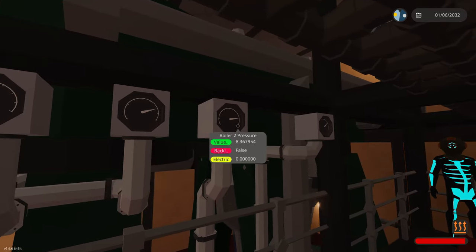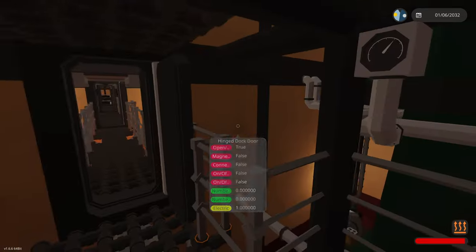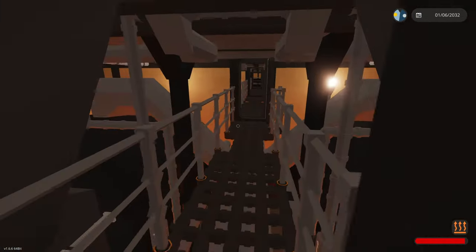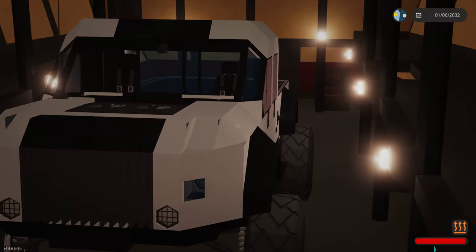62. Blood pressure is a little bit high on this one, but it looks like it's stabilizing out. Okay, and everything is good on this side. These boilers are still going. But it looks like we're good. As long as we don't go full tilt, we should be fine. The truck is moving. What in the world?